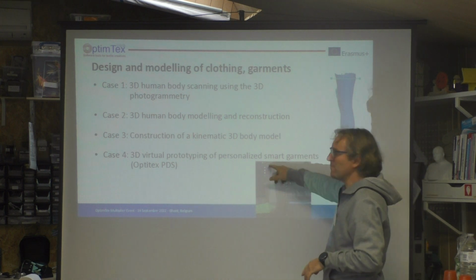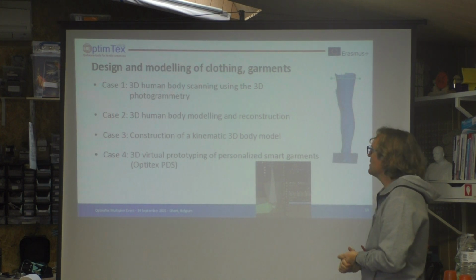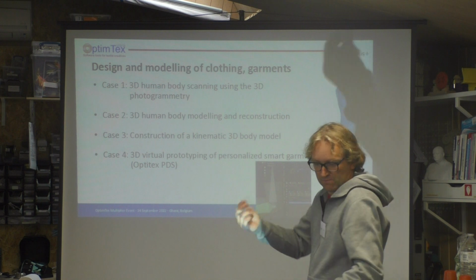The people of Maribor really went through this case with the students on the Moodle platform, so all the steps should be present.